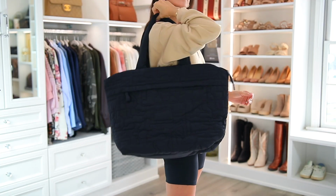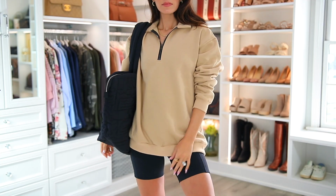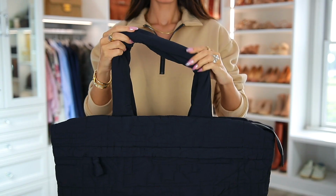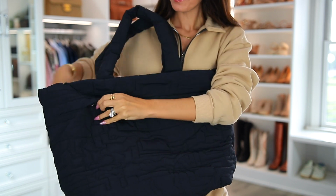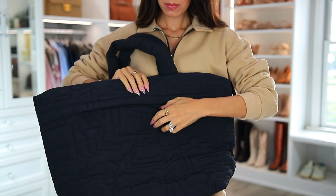This is like the most perfect travel size tote bag. The handles are so gushy, so comfortable. I have a Neverfull, but obviously that was very expensive. It's very durable, but so uncomfortable. So when I felt this, I wanted it.